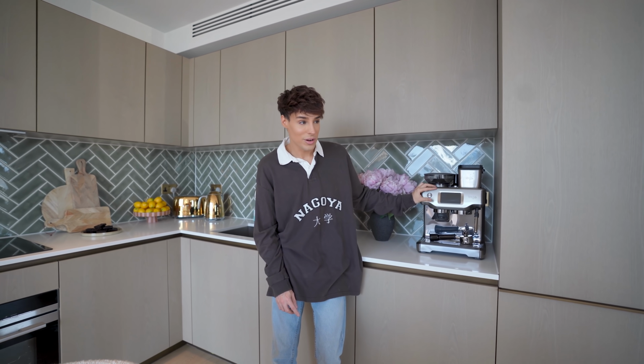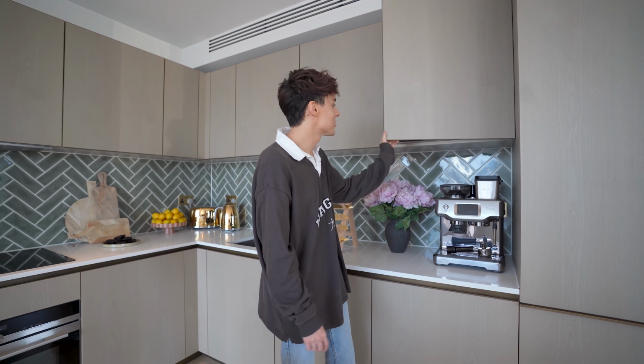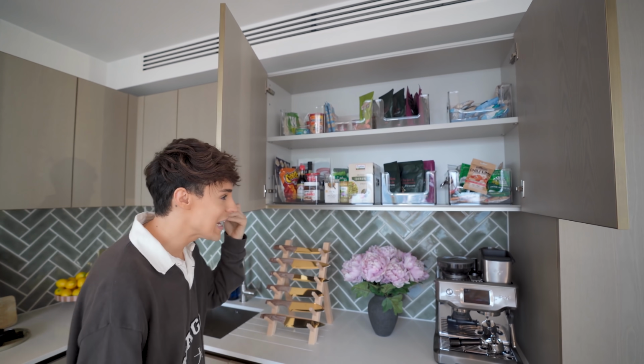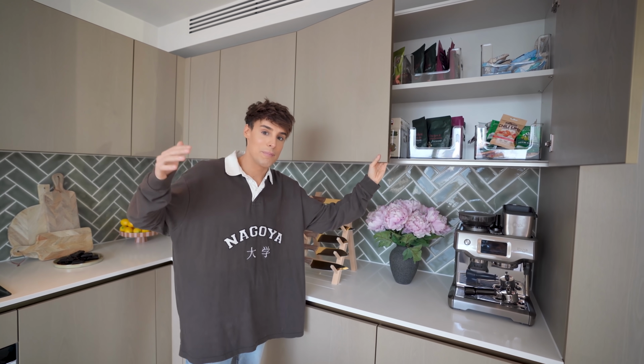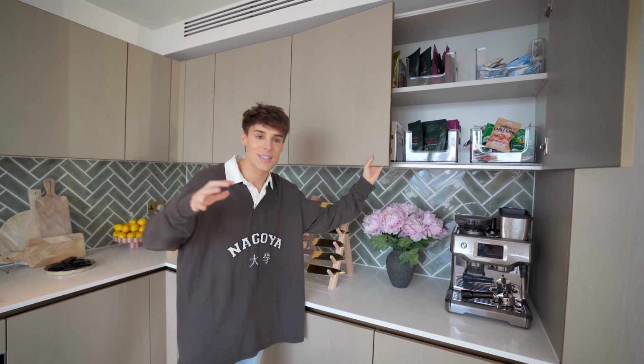I was thinking about it for almost 2 years. Best purchase I've ever made, so I take my coffee very seriously. I'm quite organized in general. Mentally, I'm not at my best unless the place where I live is tidy and organized. It's just the way I am.